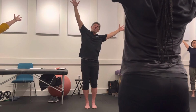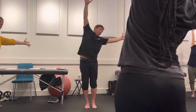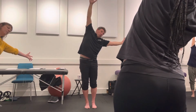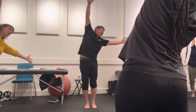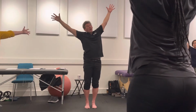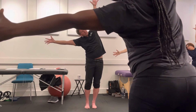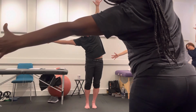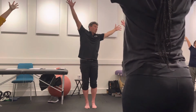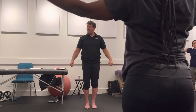We're going to go to reaching one arm to the ceiling, the other arm to the side. Reach, reach, reach. We are eccentrically lengthening our core. Reach, reach, reach. The cervical spine is following the thoracic spine. Good. Relax your arms, because that's shoulder work.